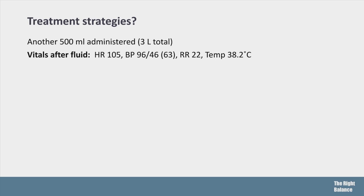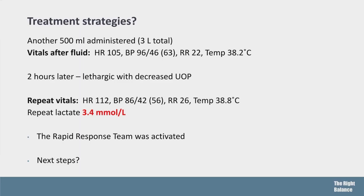Okay, so I'll just tell you, we ended up giving more fluid. We gave another 500 cc's of fluid, so now the patient's gotten 3 liters of fluid. Heart rate's 105, MAP is 63, respiratory rate is 22, and the temp is 38.2. Two hours later, the patient's lethargic with decreased urine output. Heart rate's up to 112 now. The MAP is down to 56.